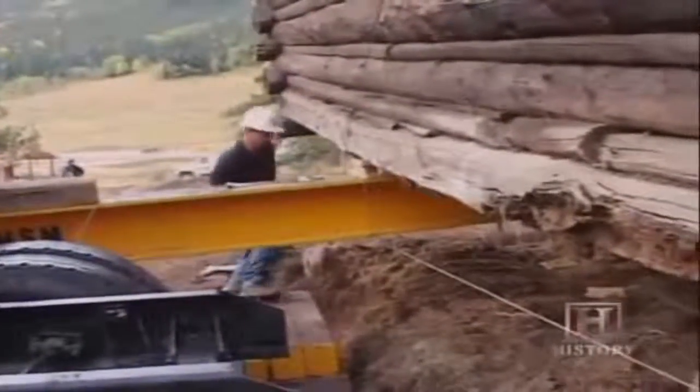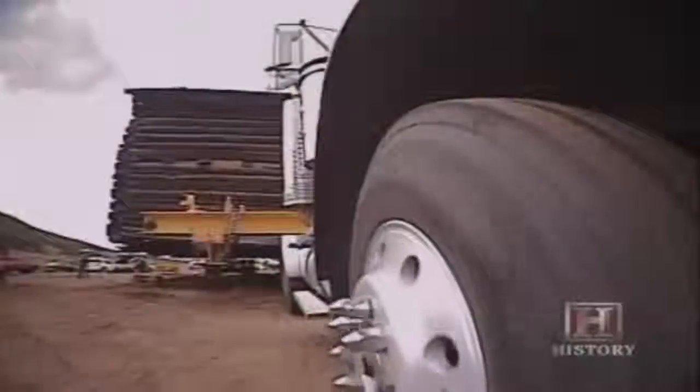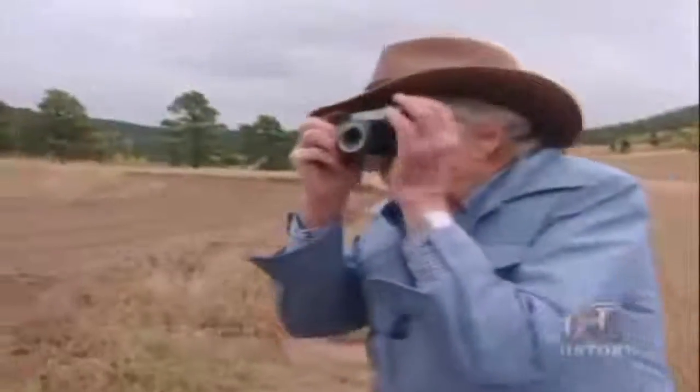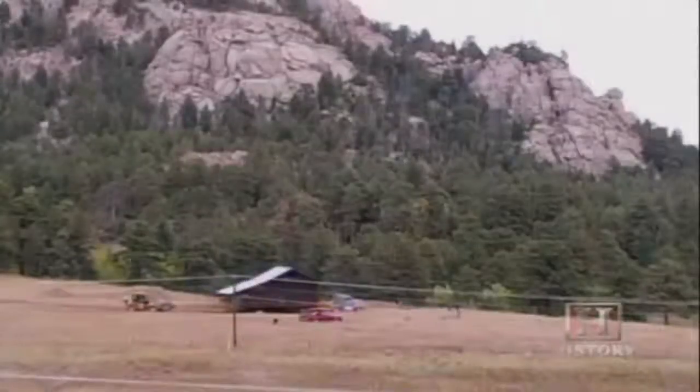It's day 4 in Colorado. An incoming snowfront has turned this move into a race against time. Here we go. 100 years of haunted history begins its perilous journey. You ready for the loader? Average speed is measured not in miles, but in mere feet per hour.